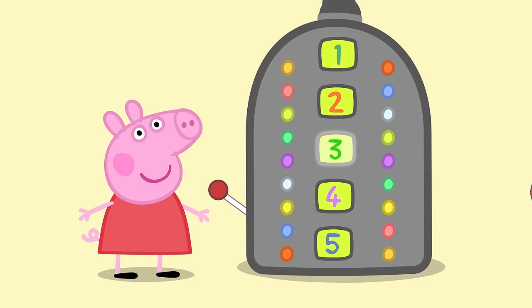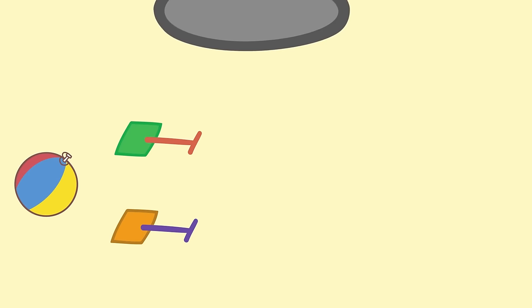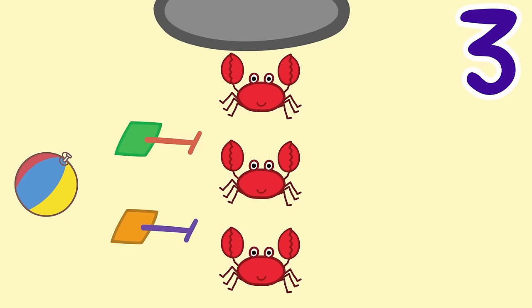Look, it's number 3. Look how cute those little crabs are. But how many are there? 1, 2, 3. That's right. We have 3 crabs.